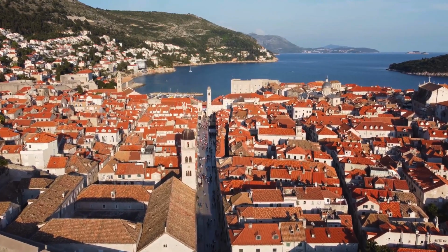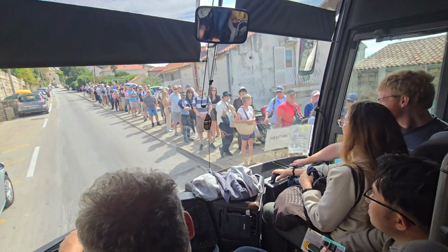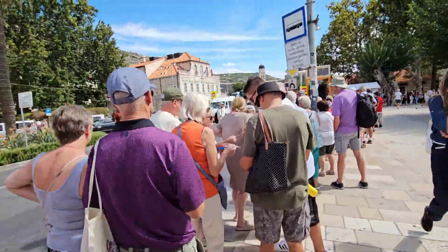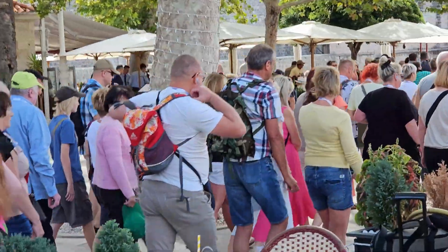What a gorgeous city. But take a look at this endless line. It's for the cable car ride. Not just that, here's another long line for the bus. It was early October, past the peak season, yet tourists had literally taken over the entire city.